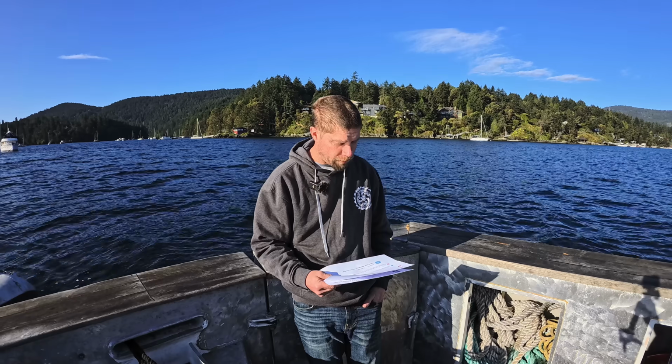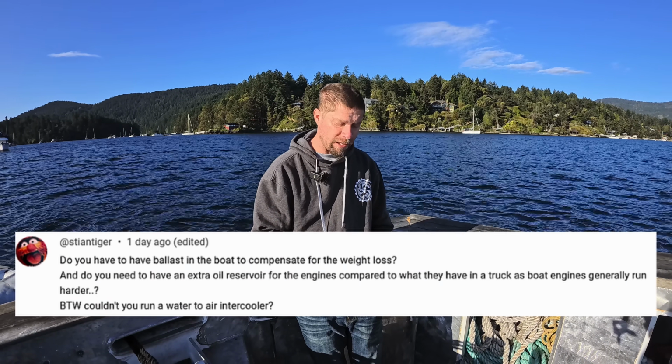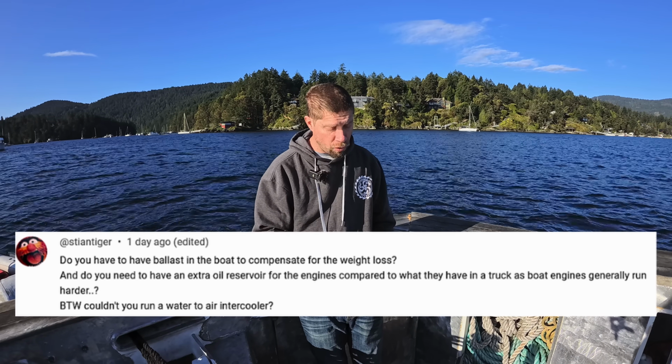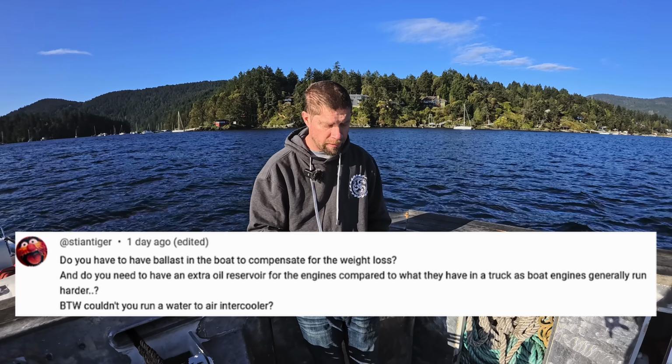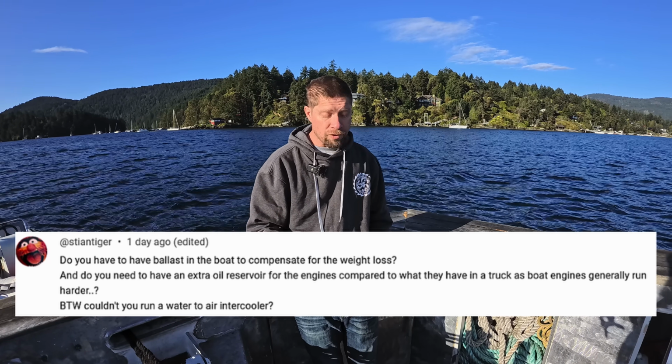Okay, next up we've got from Styan Tiger. Do you have to ballast in the boat to compensate for weight loss? And do you need to have extra oil reservoir in the engines compared to what they have in a truck, as boat engines generally run harder? And also, by the way, couldn't you run a water-to-air intercooler? So I'll start with the first one.